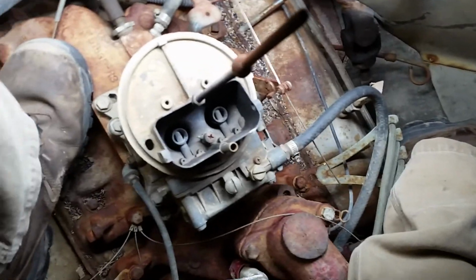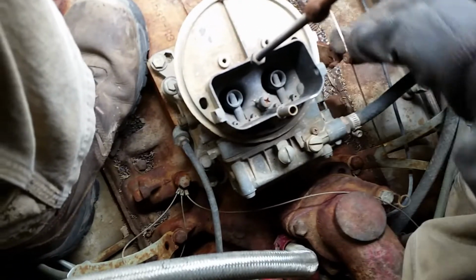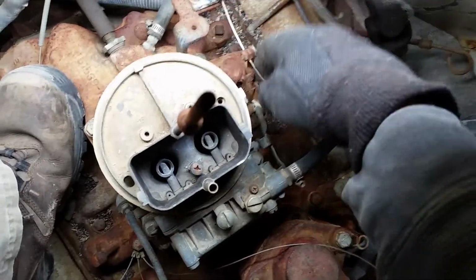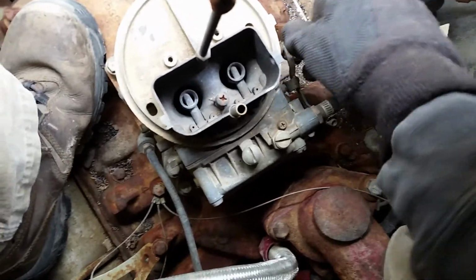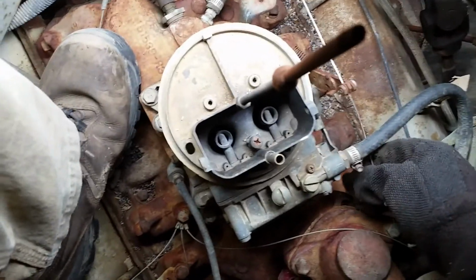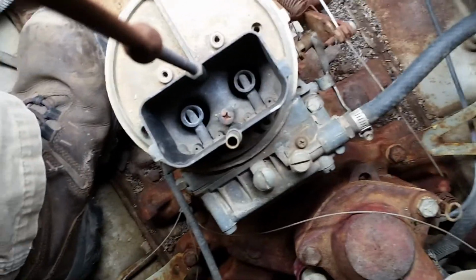Good news. The throttle was not rusted open and seized open. There's no return spring on the throttle linkage. So that is why the gas pedal was just sitting on the floor. But there's still a lot of underlying issues, but it's not as bad as I thought it was just a couple seconds ago.